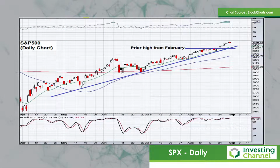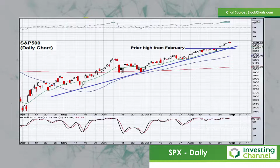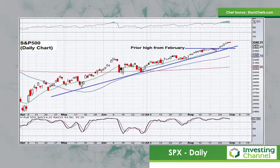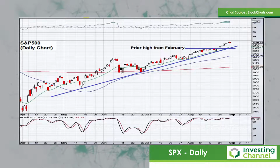Here we've got the daily chart that we're looking at the moment. And what you can see, this market is still in a very nice linear upward trend that has been intact since March or April of this year. Over the past week, we've seen the market break to new all-time highs. So it's broken out above that February high, which is at around about 3,400. So the market's taken out that prior high and it's now into blue sky territory.